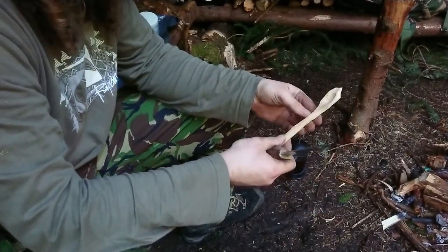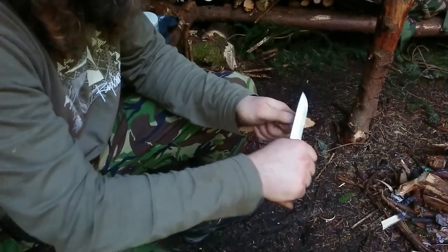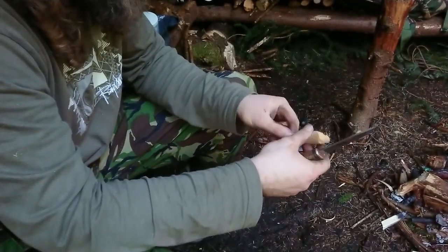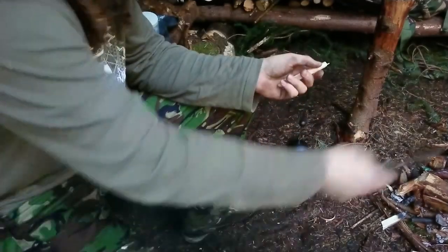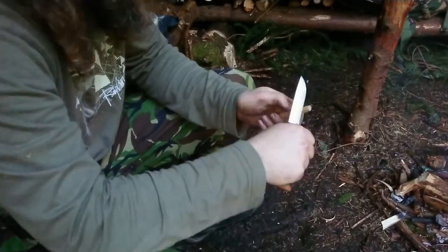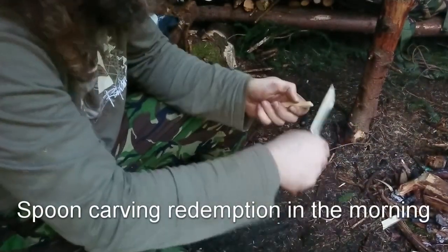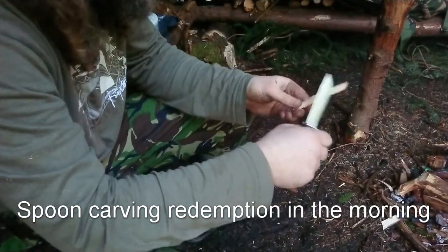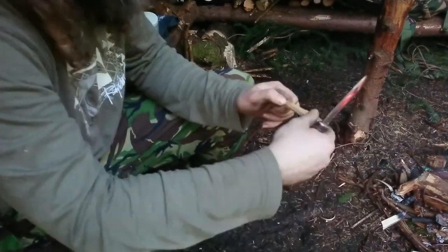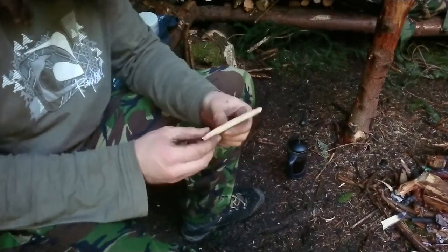Okay, I was going too fast. Plus, I was also using pine, which is just crap. Blame the wood. Yep, it's the wood's fault. Always the wood's fault. Not mine. Okay, there we go. I've finished my spoon. What do you think? Perfect, eh?